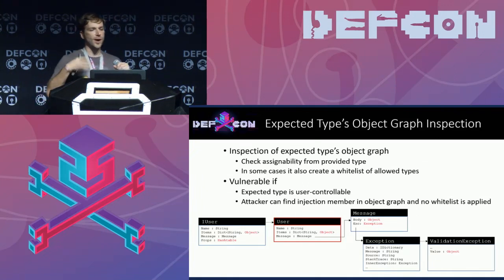So some libraries go further and also build a white list at construction time and apply this list at runtime during the deserialization. We found that the libraries performing this type control are also vulnerable if the attacker can control the expected type. That is more common than you may think, and we will see an example later. And also if the attacker can find an injection point, an entry point in the object graph. So for example, as we can see in this example object graph, all the properties in red may be good examples of entry points, like a system object property, or a non-generic collection property like hash table, array list, and so on. Again, we don't have time to cover how to find entry points, but this is also covered in the white paper.